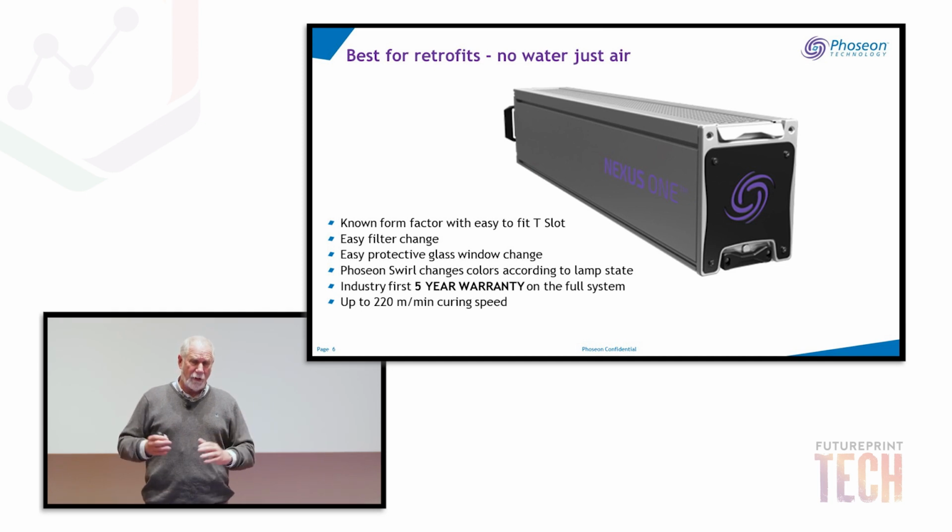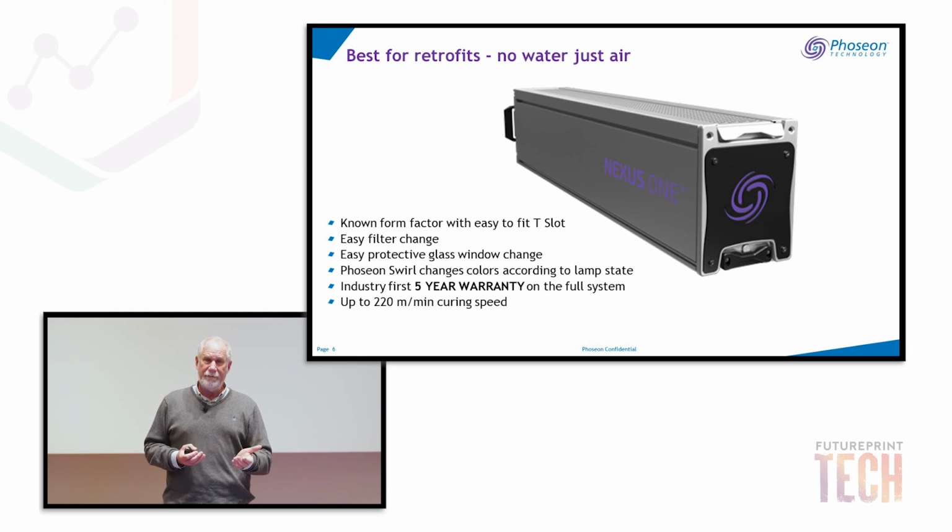What we currently have is a known form factor with easy-to-fit T-slot type mountings. It has a very easy filter exchange, which is on the top of the lamp. It has an easy protective glass front, which can be removed and cleaned.